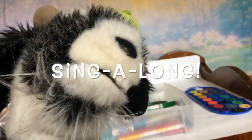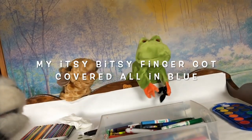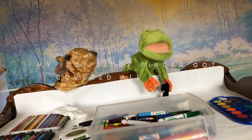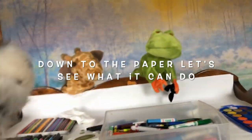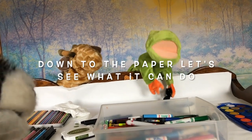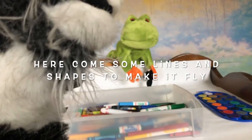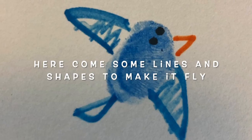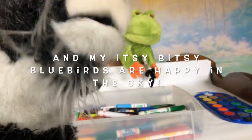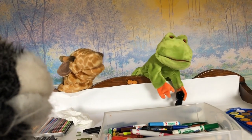Just repeat after me. My itsy bitsy finger got covered all in blue. You try. My itsy bitsy finger got covered all in blue. Very good. Down to the paper, let's see what it can do. Woohoo! Here come some lines and shapes to make it fly. And my itsy bitsy blue birds are happy in the sky. And the itsy bitsy blue birds were happy in the sky.